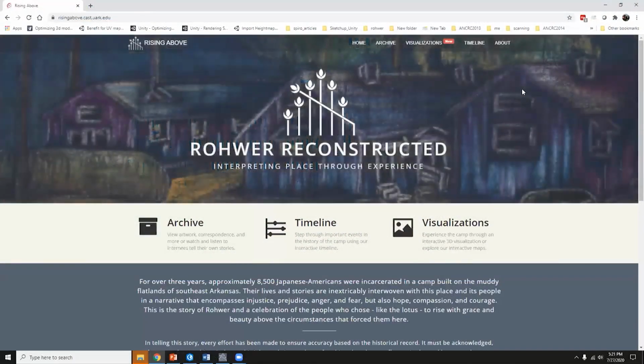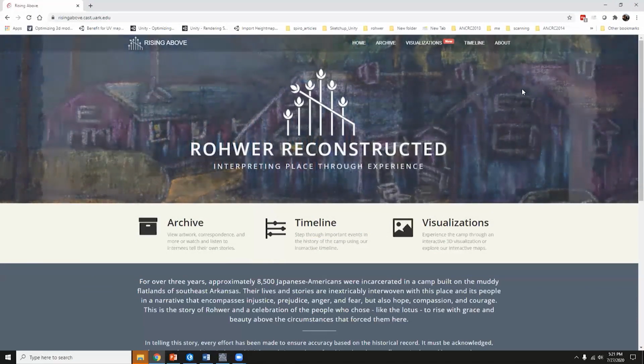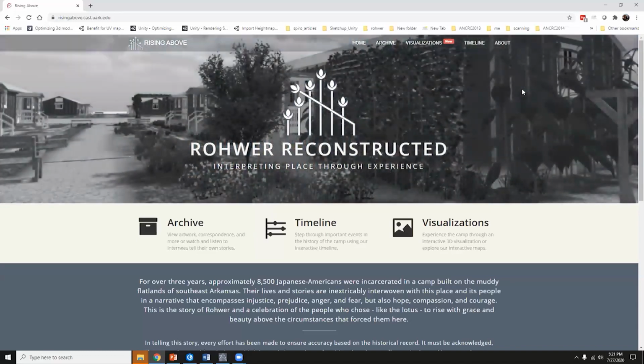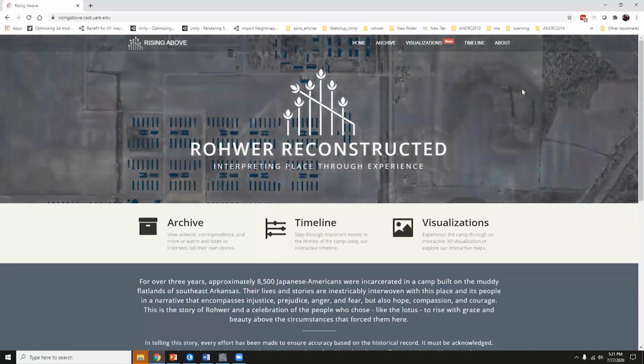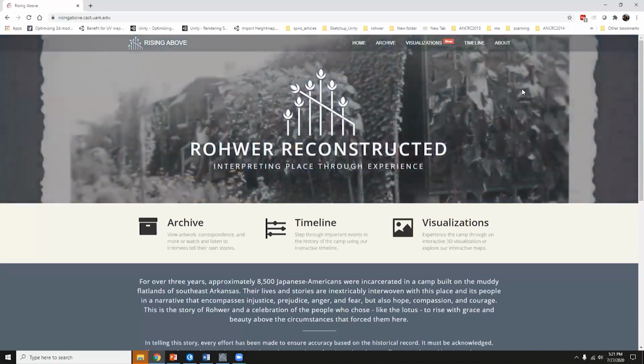So when you first get to the project website, one of the first things that you see is the name Rohwer Reconstructed. What is currently available on this site is the result of the first 2 phases of the project that are again specifically related to Rohwer. As we add materials to the site for Jerome, this is something that will definitely change. So this new homepage is going to have a completely new look. But for right now, let's take a look at what's currently there that's specific to Rohwer.